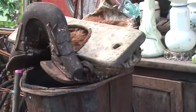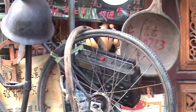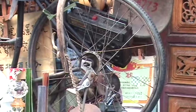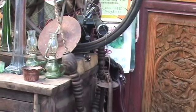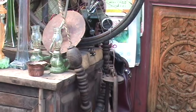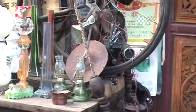An old fur-covered saddle. What I'm looking at is the thing hanging on that bicycle wheel. It's a hoop, or half of one, and then that down below. It looks like it could be an exercise thing, but I doubt that. It has something to do, I would imagine, with horses or burros.